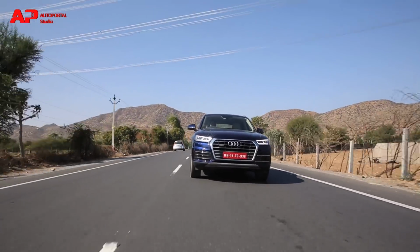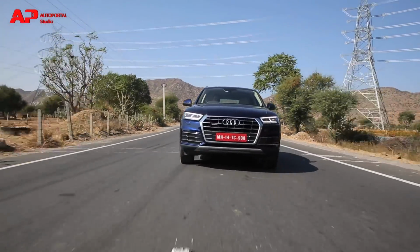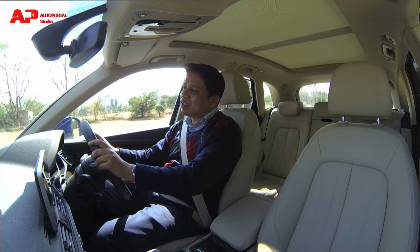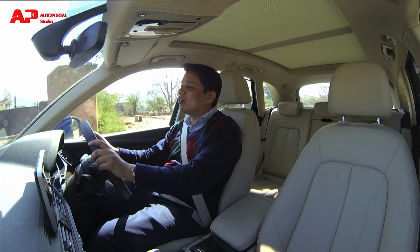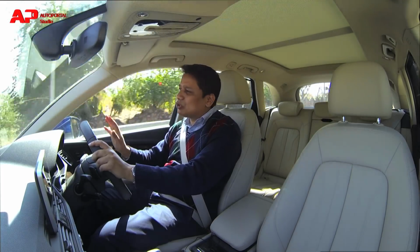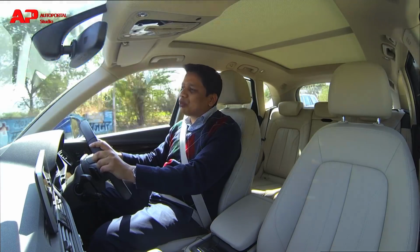Now, the suspension setup on this car feels a little bit towards the softer side, so when you are pushing it into corners, there is a lot of body roll, but even then the traction of the tires is very good. There's a lot of grip available. The braking is excellent, and you never really feel nervous when you're pushing into corners, because you know that the handling also is pretty decent.